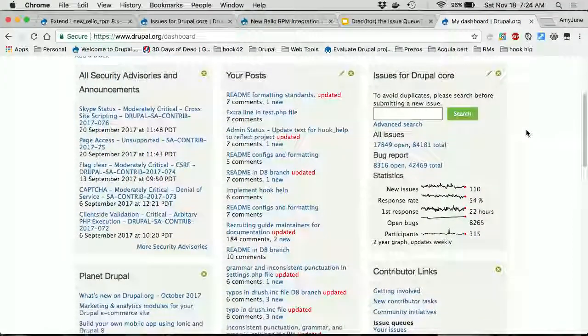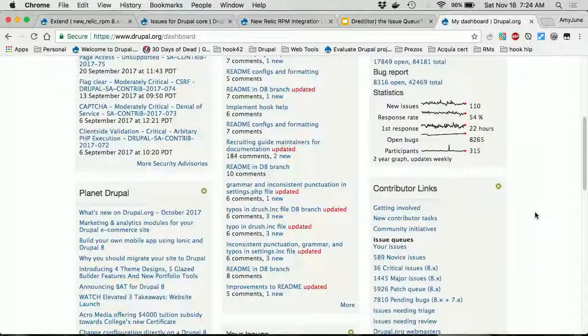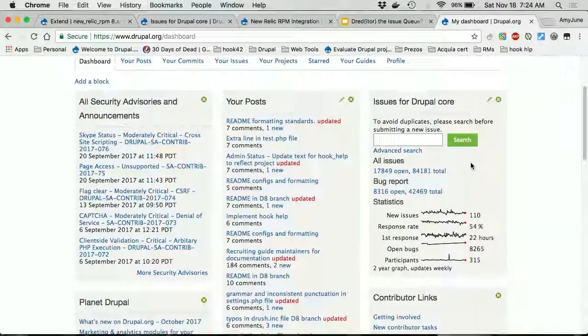And then I have the Drupal issue queue open. And then I have the contributor links, which I'm not going to go into today, but this is a nice block for new people because there's all sorts of documentation on how to get involved, what the community is looking for right now, and then you've got different tags. So I'm going to open up the issue queue.